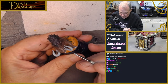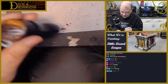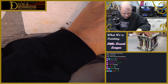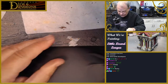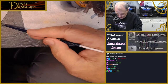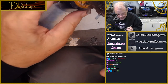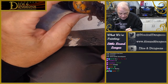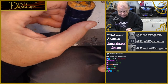I guess technically the lower jaw paint should go up to the teeth more, but I'm just not going to do that. I know that will not go well. So yeah, eyeballs, tusks, brown touch up, a little shading on the snout and the top of the nose and the little snout thing itself, and then wash. And we'll see how this turns out.